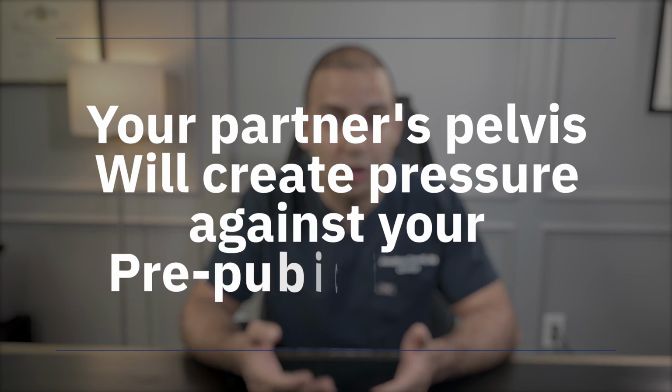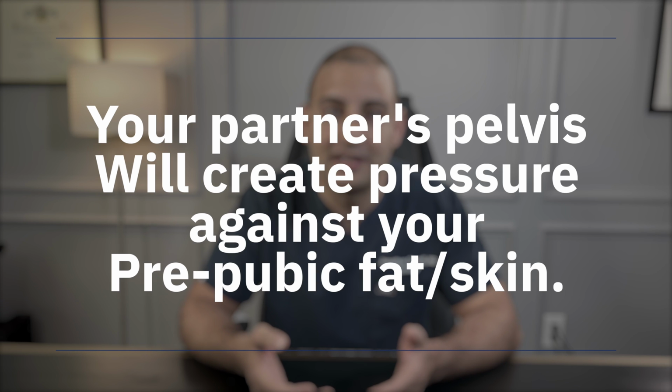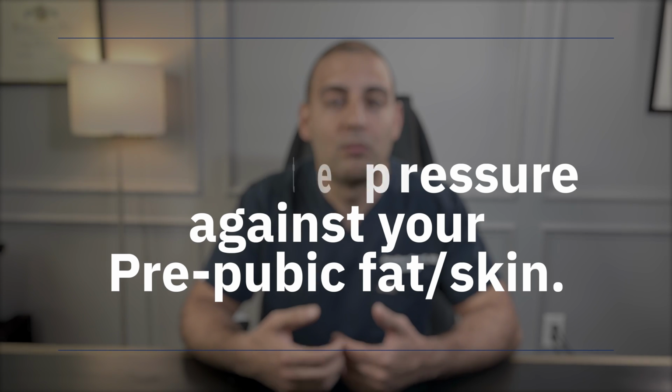Let me repeat that. What you see inside the vacuum is what you will use after implant surgery, not necessarily what you will see with an implant. Why? When men are penetrating, the partner's pelvis will create pressure against all that skin and fat in the prepubic area, which allows for more exposure of the penis and deeper penetration.